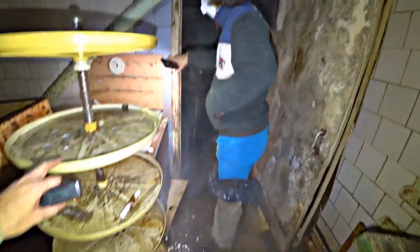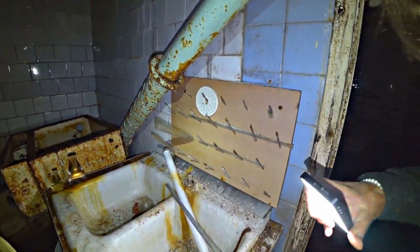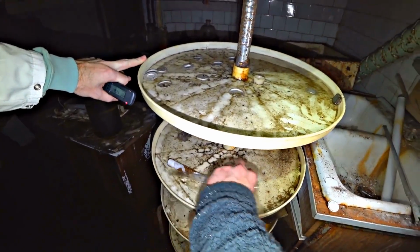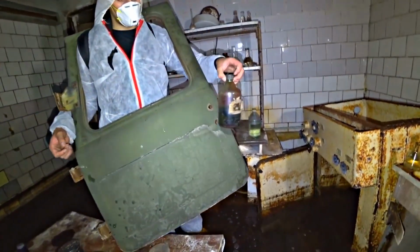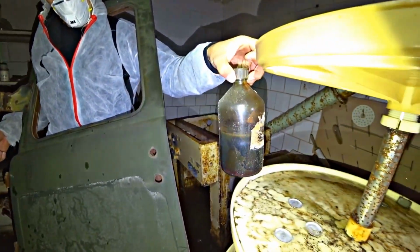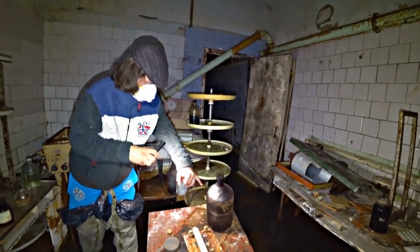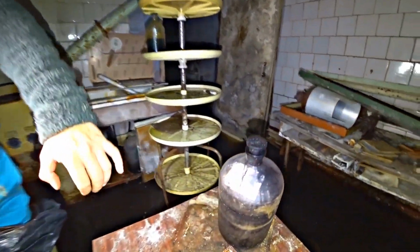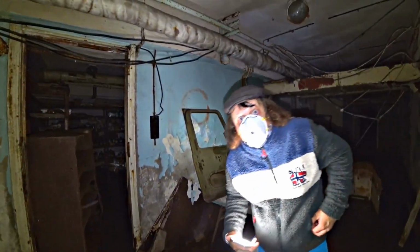Look, there is a place to dry the test tubes. There were no drying technologies. You took a test tube, washed, and hung it up to dry. Carefully. What is this? This is potassium permanganate. But it's blue, not purple. This is chlorine. It's better not to open it. The main thing is not to accidentally open it, otherwise we will end.